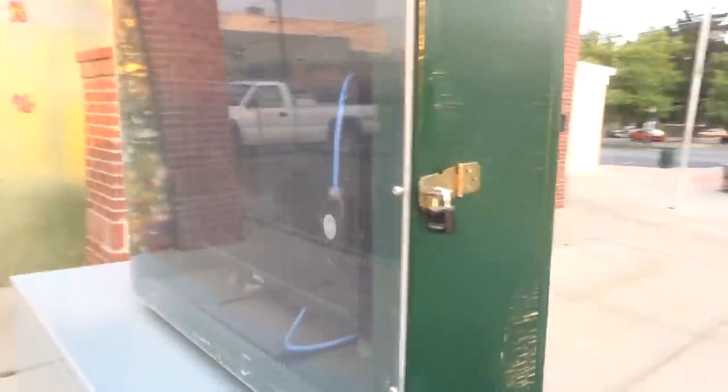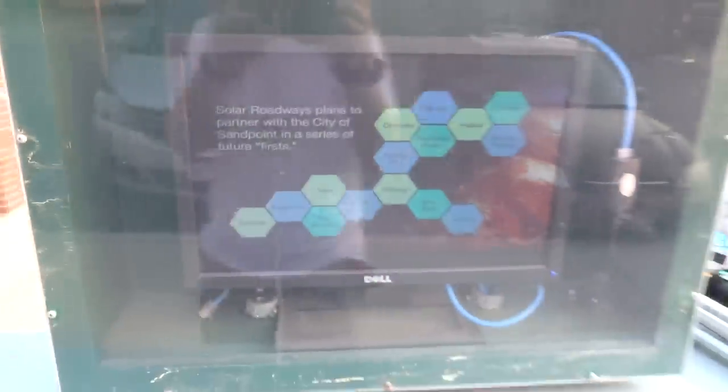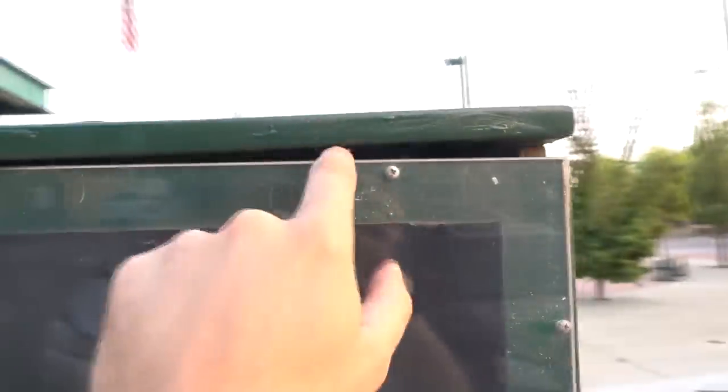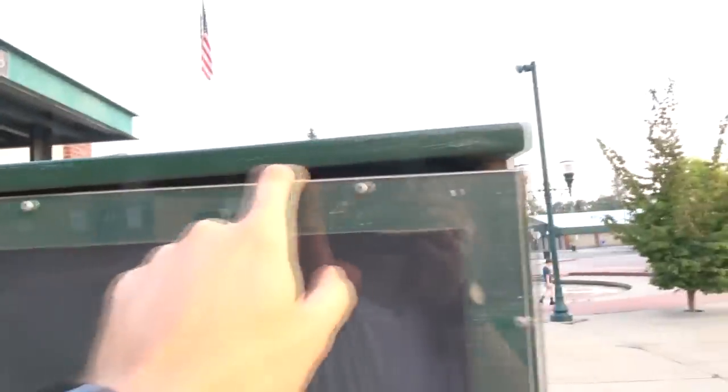So, it must be said that for what is essentially a $500,000 installation there, no expense was spared on the display cabinet. Yeah, I mean, it's hardly any wonder this thing caught fire. Obviously, they got the same people who made the roads to make the box.